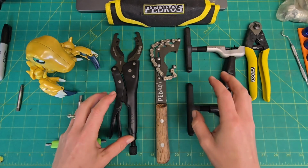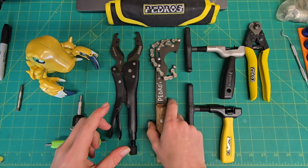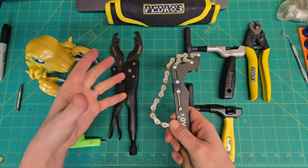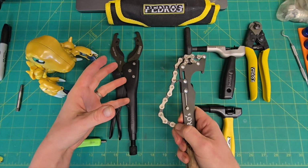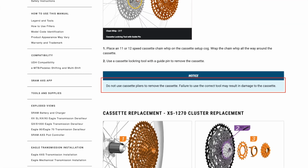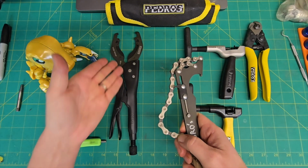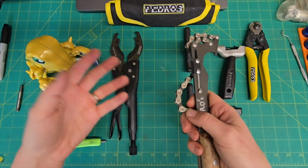Like, for example, I came out with a video about this tool, the chain whip. I really like the chain whip. I know that everybody uses these vise whips, but there are some things that say they don't want you to use pliers. Like this SRAM Transmission doesn't want you to use cassette pliers. And if you identify the vise whip as cassette pliers, then maybe you would need a chain whip.